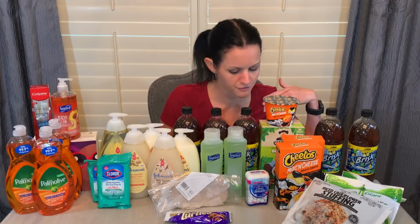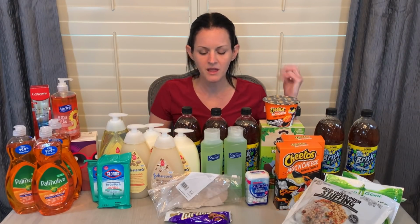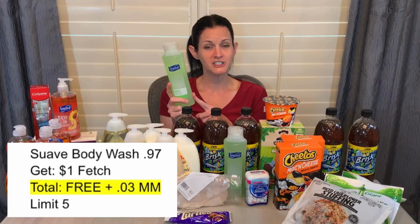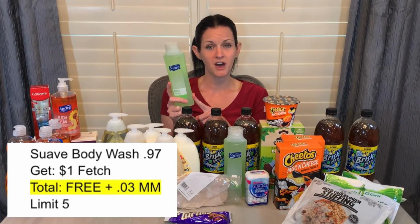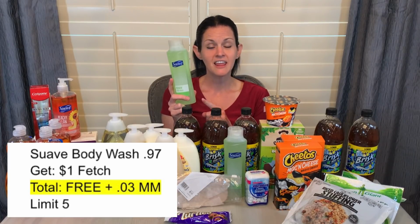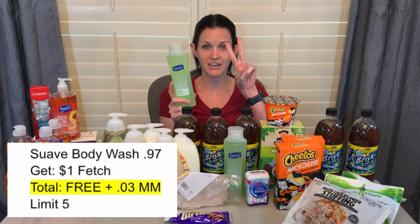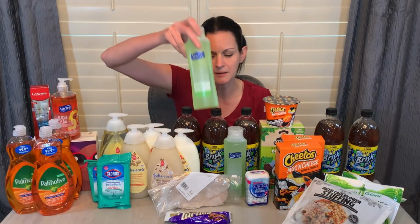Let's see, other food. Was that all of the food? I think so. This deal I also did over at Walgreens, but you can do it at Walmart as well. Check your Fetch Rewards app. See if you have the Suave body wash offer for $1 back. If so, you can grab 5 of these for free. These are priced at 97 cents. The app is giving $1 back with a limit of 5. I had already done 3 over at Walgreens earlier this week, so I just grabbed 2 at Walmart, making them completely free.